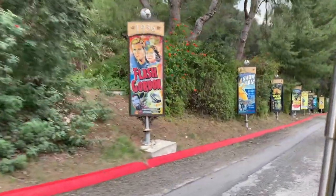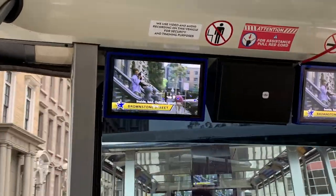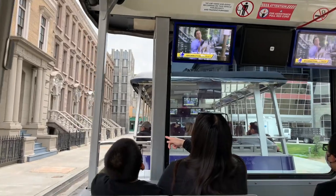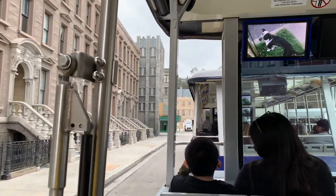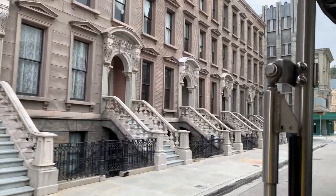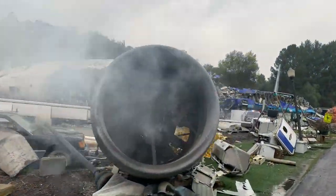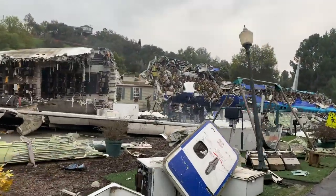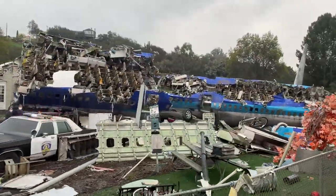Please remain seated, keeping your arms and legs inside the vehicle. Psycho House. One of the most impressive sets ever created, the spectacular crash site from Steven Spielberg's War of the Worlds.